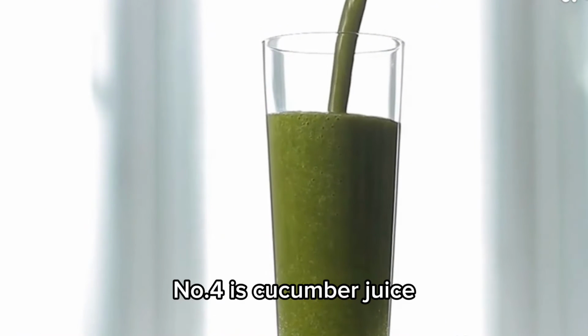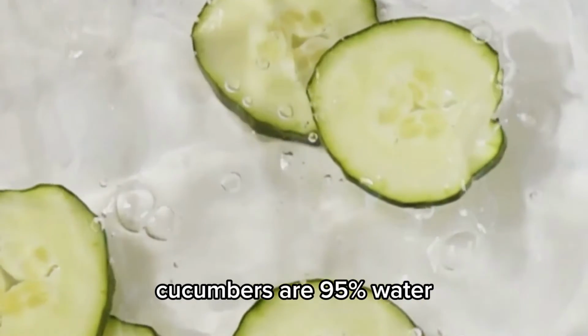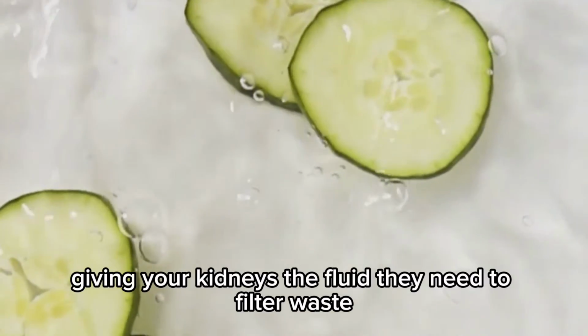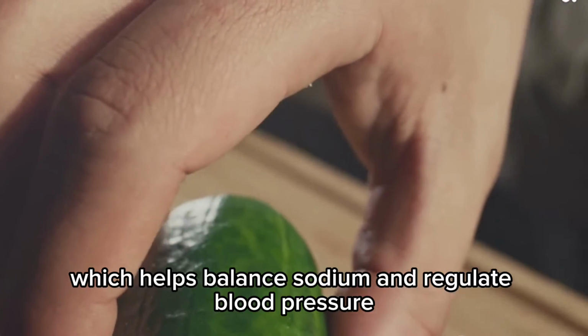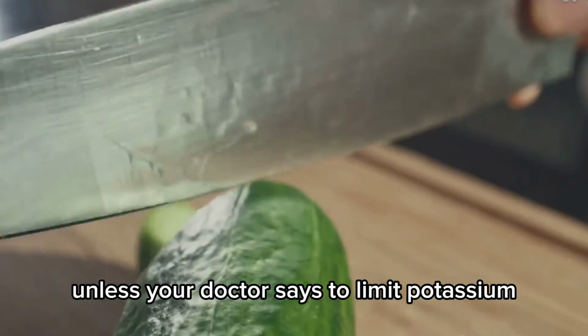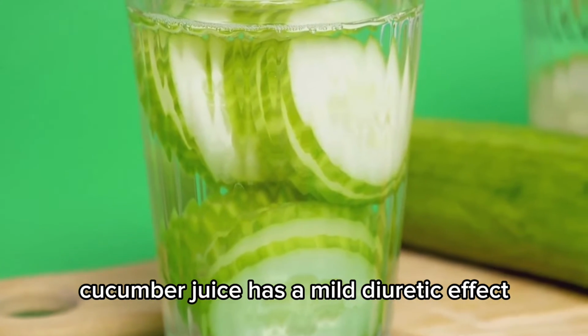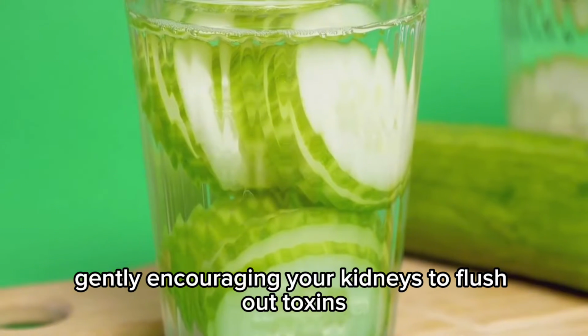Number 4 is cucumber juice, one of the most hydrating drinks you can have. Cucumbers are 95% water, giving your kidneys the fluid they need to filter waste. They're also a good source of potassium, which helps balance sodium and regulate blood pressure, unless your doctor says to limit potassium. Cucumber juice has a mild diuretic effect, gently encouraging your kidneys to flush out toxins.